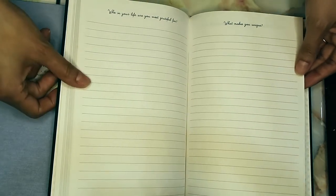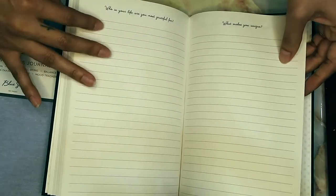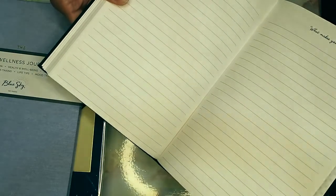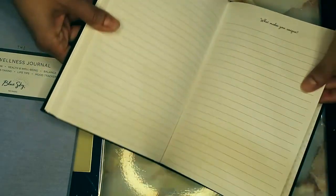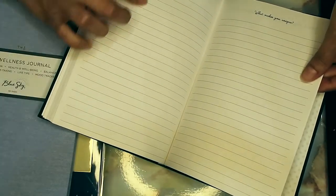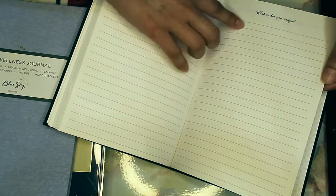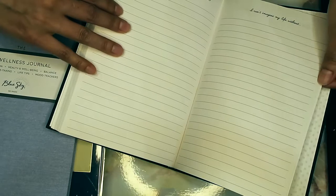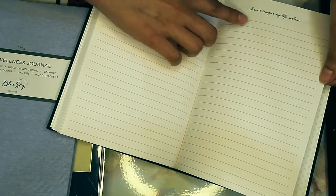So back to this journal. At the very end, after you do all of the weeks, you get these note pages, and one says, who in your life are you most grateful for? I guess you could do a list, or you could write out paragraphs, however you would like. And then, what makes you unique? What is the greatest life lesson you've learned so far?